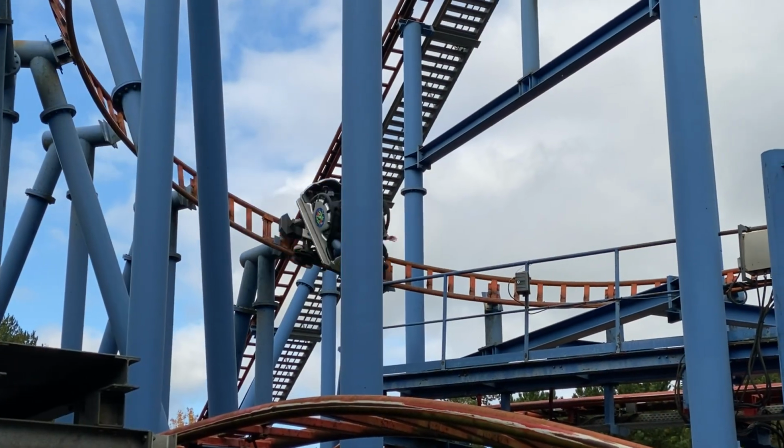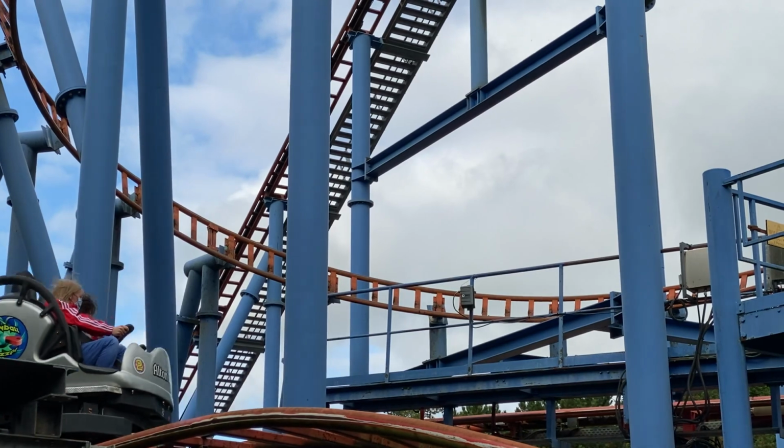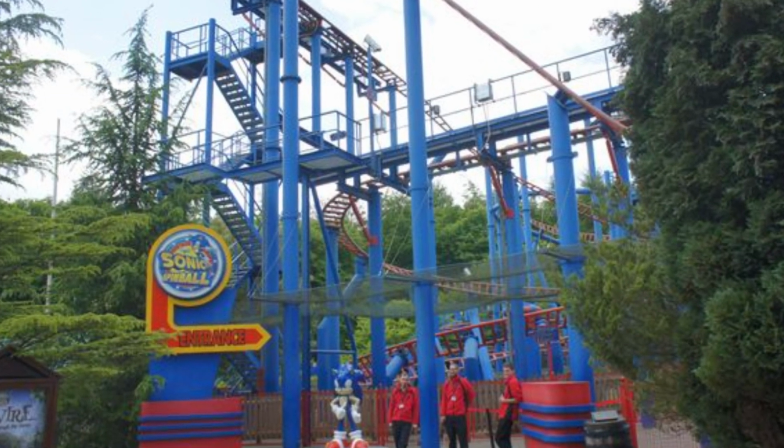I do feel like it would rank higher than some of the coasters on this list if it did have a more solid theme. It used to be themed to Sonic and was formerly known as Sonic Spinball, but that theme got removed when the Alton Towers Resort lost that IP. So there are some great moments on this roller coaster.